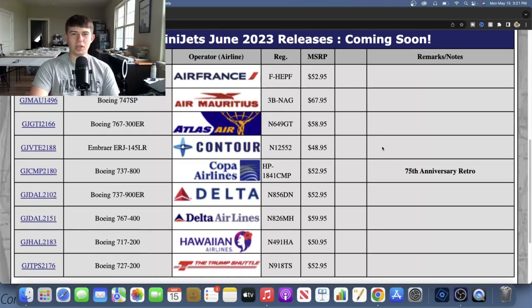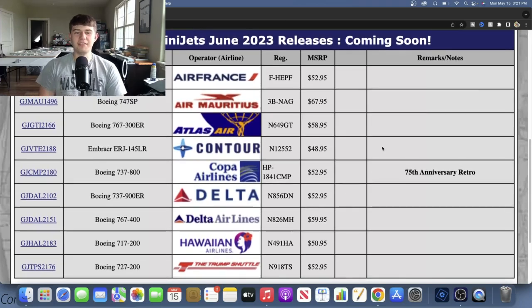What a unique 1-400 lineup. Before we proceed, just very interesting. Was not expecting it to be like this, that's for darn sure, but certainly a bunch of very unique aircraft here and a little bit more variety in the international carriers I think would have helped, but a very US heavy release.